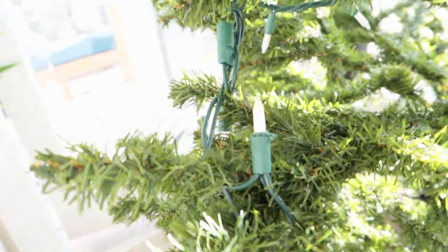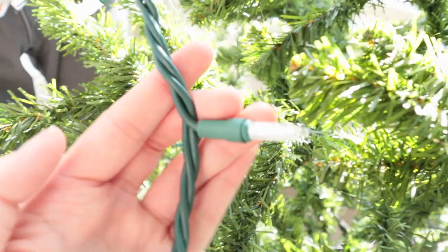Putting the lights on the tree was very anticlimactic. The second half of the lights just don't light up. Not the point in Christmas light. Well, that's annoying. Now I have to find the receipt and go back. I guess that's what I get for buying a $13 strand of lights.